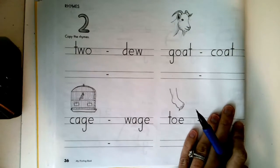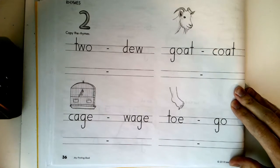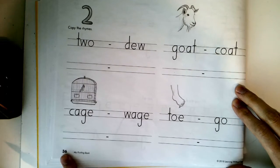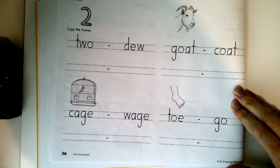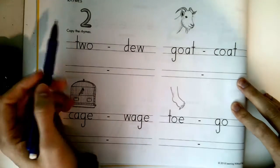Hi, first graders. Today we will be reviewing some of our lowercase letters in our handwriting book. So grab your My Printing book. I'm on page 36 today. And then grab your pencil. All right. To start, we are going to do some rhymes.